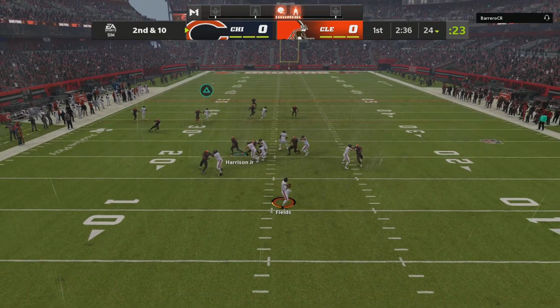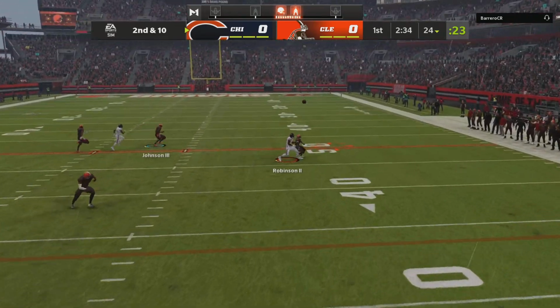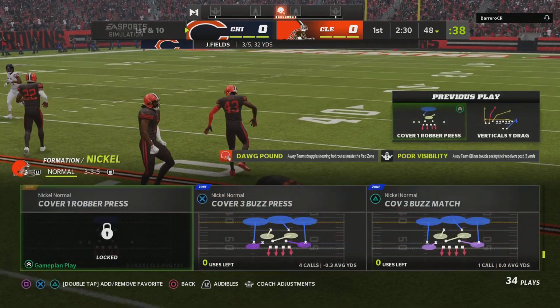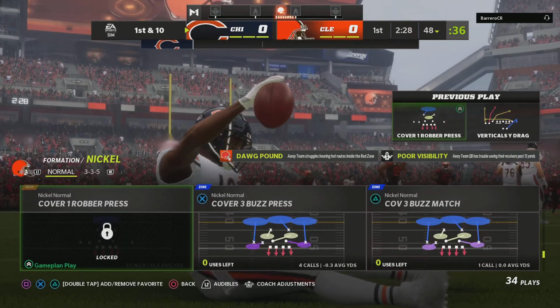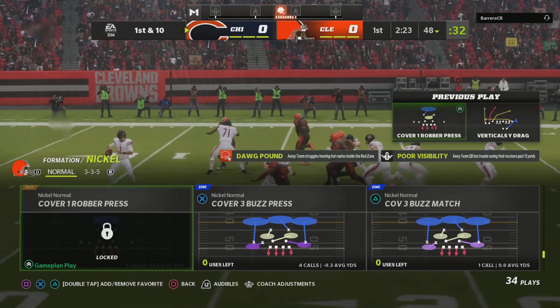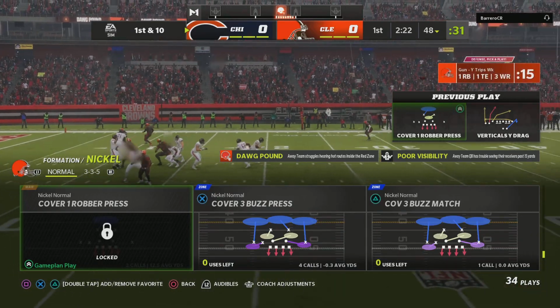Fields. What a catch there by Robinson. And they work this well upfield across the 45. A first down there on a pickup of 25. First down Bears.